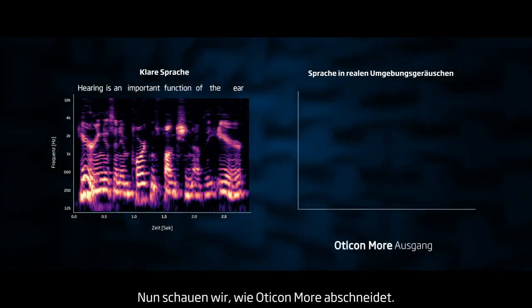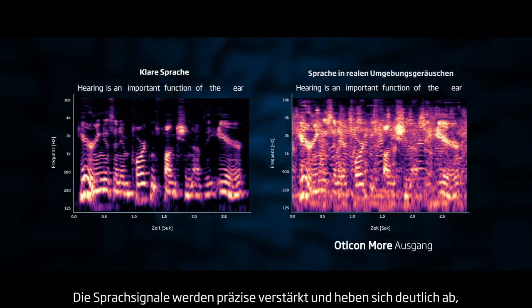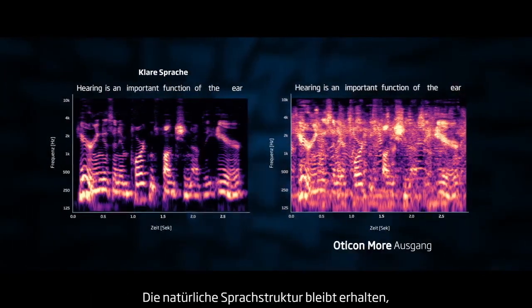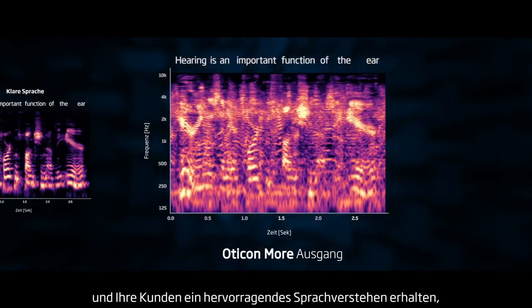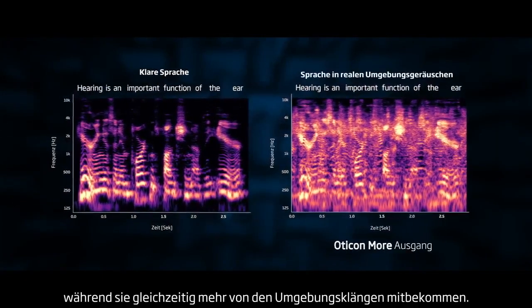Now let's see how Oticon More performs. The speech signals are precisely amplified and stand out clearly, even with more of the surrounding sounds included. And the natural structures of speech are precisely maintained so they stand out clearly. So your clients can get excellent speech understanding at the same time as they get more of the surrounding sounds.